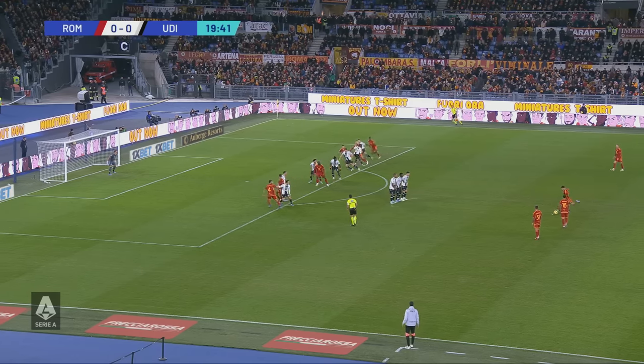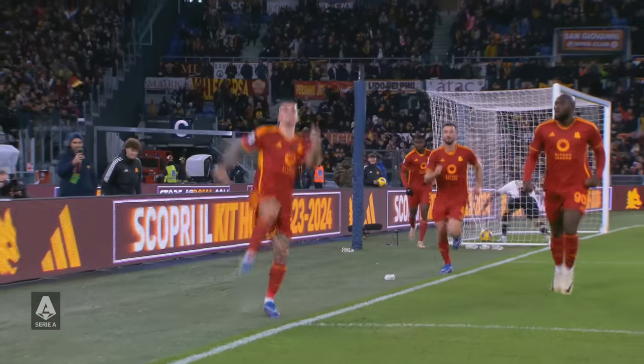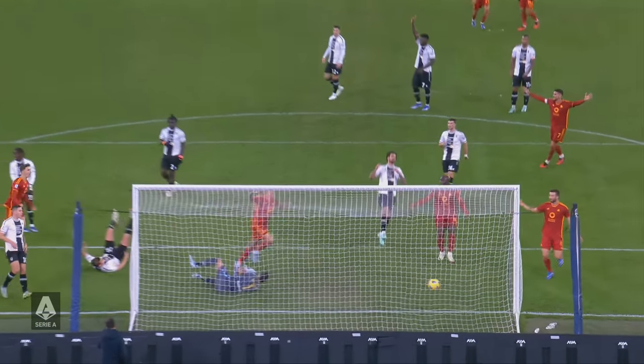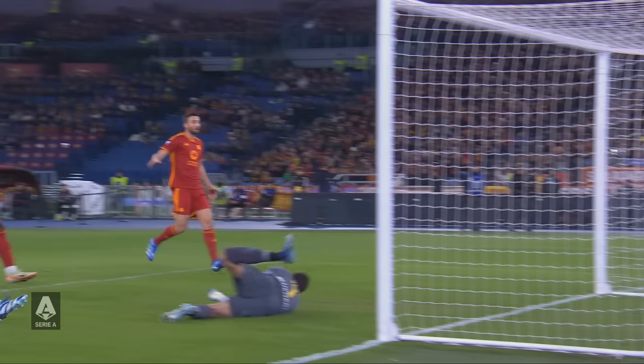Couple of options available. Dybala goes for the cross. Mancini's header. Good finish by Gianluca Mancini. And Roma take the lead in the 20th minute at the Olimpico. Dybala with a beautiful assist.